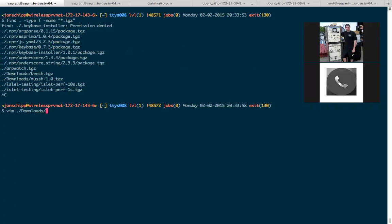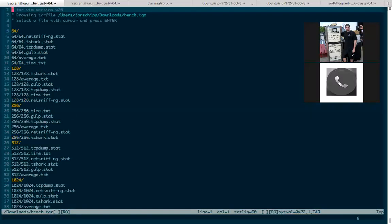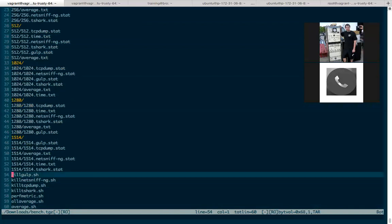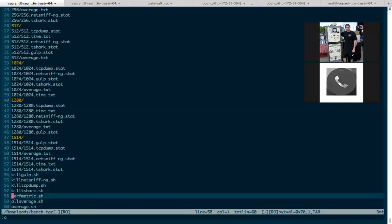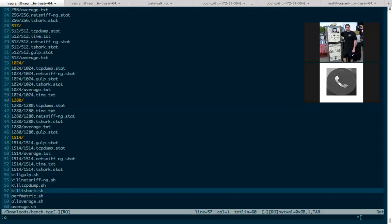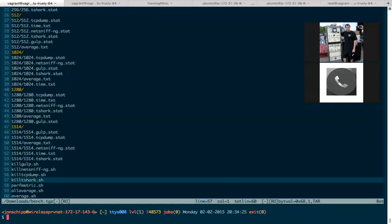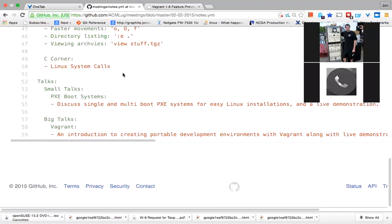There are multiple files in this archive and it's gzipped. And here they are, all these files. This is the directory that the files are in, in yellow. And if I want to edit killgulp.sh, I can just press on it and it loads that file in there. So it's a really quick way to browse what's actually in a tar gz file. And I guess that was really it.